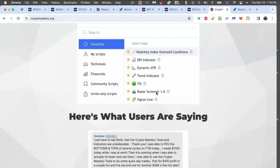And so the radar screener is part of the base package, the signal line is part of the base package. In the Pro version, you're also getting the rocket. I don't even have a sales page for it. We pushed out a promo last week.